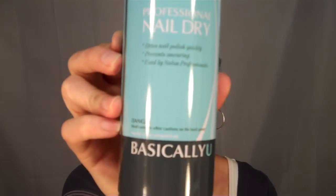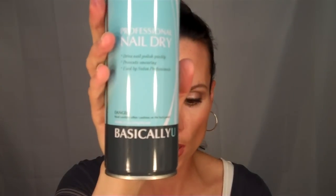Oh, I did get one more thing from Ulta I forgot to show you guys. I like using the nail dry. I like using the sprays to kind of help my nails dry a little bit faster, and the Ulta brand is only $2.99. So I got this today too. And my other can I had forever, like 9 months. Lasts forever, and so I got another one, and this one was only $2.99. So I think I got some really awesome deals.